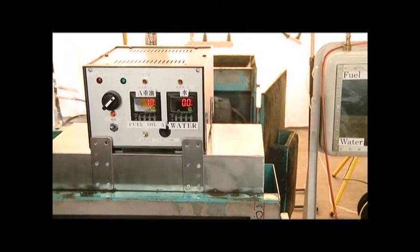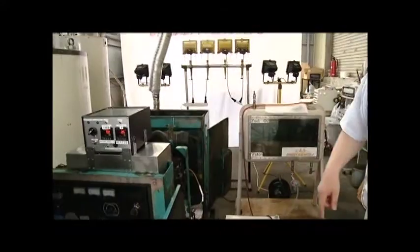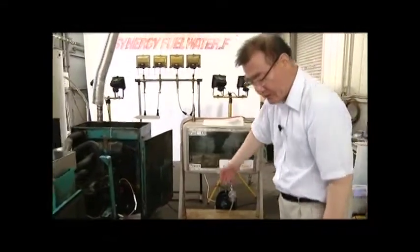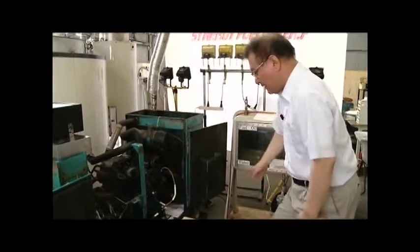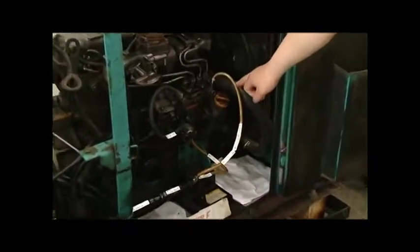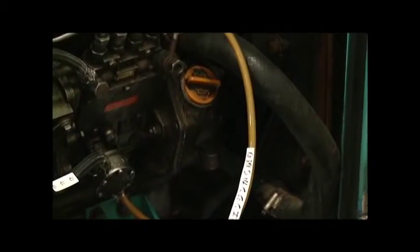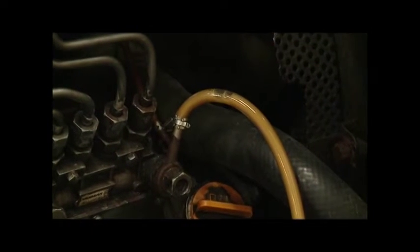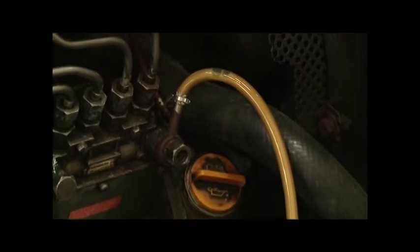Now, stop the engine. The engine has stopped. Now let me explain briefly. Now water has circulated. Then the color changes like this. Water and oil are mixed. Therefore, it has become white and cloudy in the same way as the previously shaken container. Nothing is going to change how many times we switch on and off.